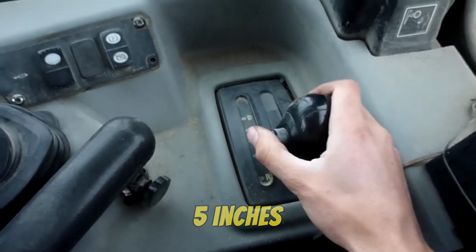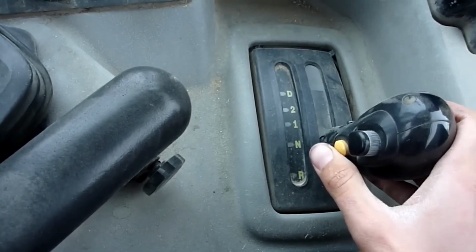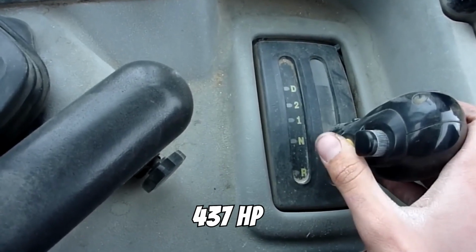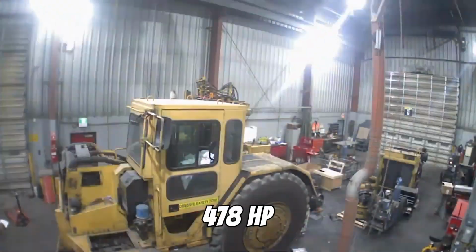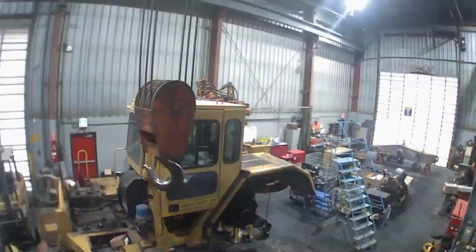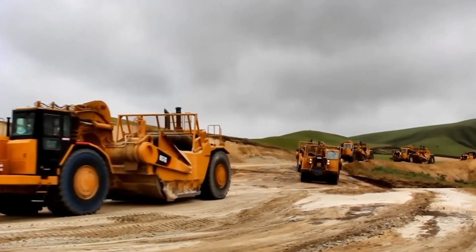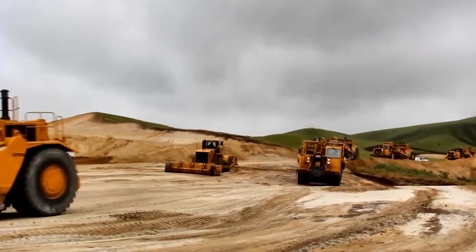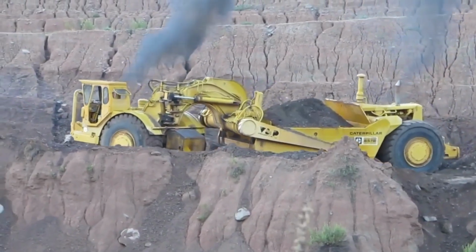with a bore of 5 inches and a stroke of 6 inches. In gears 1 and 2, it delivers a gross power of 437 horsepower, and in gears 3 through 8, it kicks up to 478 horsepower. The net power is equally impressive, with 410 horsepower in gears 1 and 2 and 451 horsepower in gears 3 through 8. Operationally, the 657G doesn't disappoint.